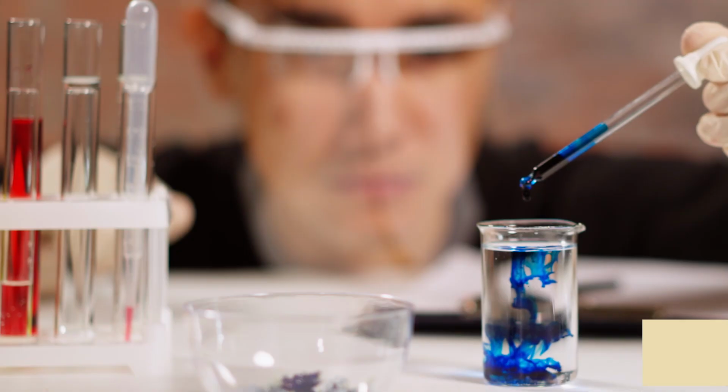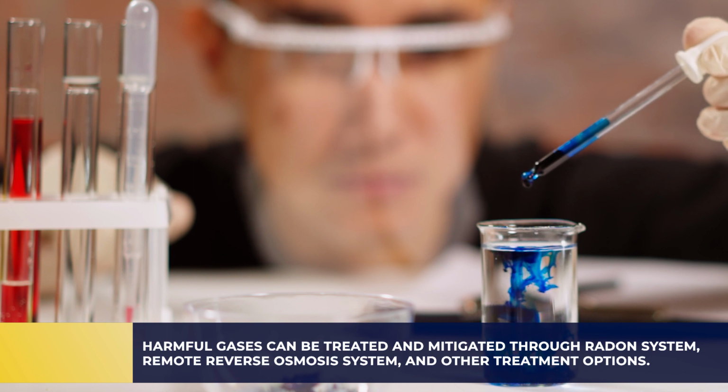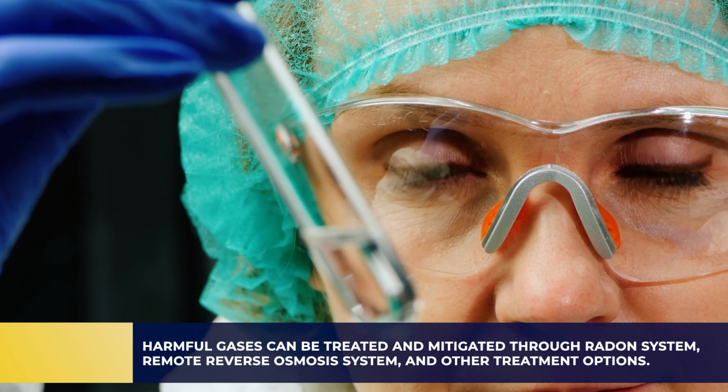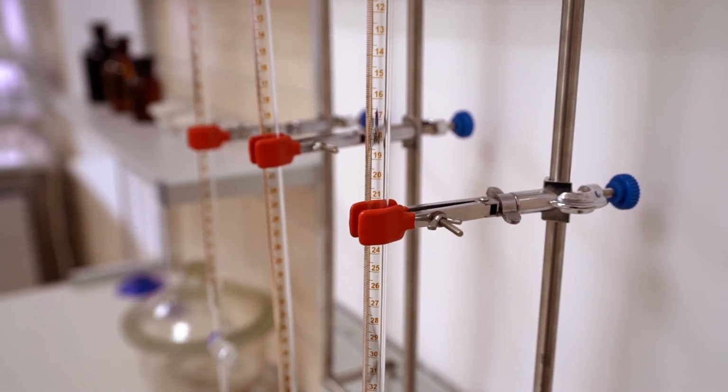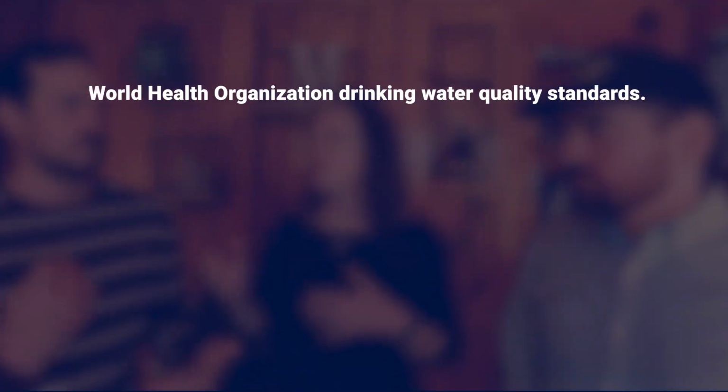Can those be tested for, can they be mitigated? Yes, they can be tested for and treated. The tests are a little bit more expensive than your basic water quality test. A radon system or reverse osmosis or other treatment options, all of those can be used here in the mountains. There's different levels at which, whatever measurement unit you're using, milligrams per liter, picocuries per liter, whatever that level is, treatment is going to reduce that level. So it's not necessarily going to reduce it to zero, but to a healthy standard.